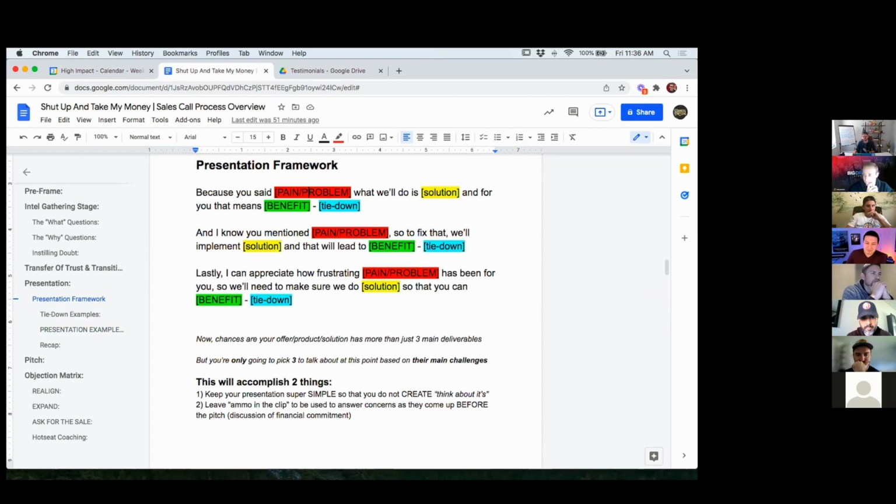It's a fill in the blank, because as you come across the pain and the problem and what the benefit is, your only job is making your solution seem super simple and using it to bridge these two things as you parrot them back to them. It's no thinking. It's taking what they say and just putting it into a framework. It feels almost too good to be true. But it works. That's why I love it.